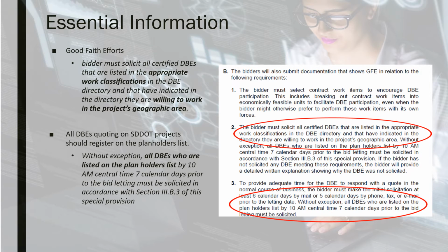The special provision states, without exception, all DBEs who are listed on the plan holders list by 10 a.m. Central Time, 7 calendar days prior to the bid letting, must be solicited. It is in your best interest to contact any primes you plan to send a quote to and ask for timelines as to when they would like them received.